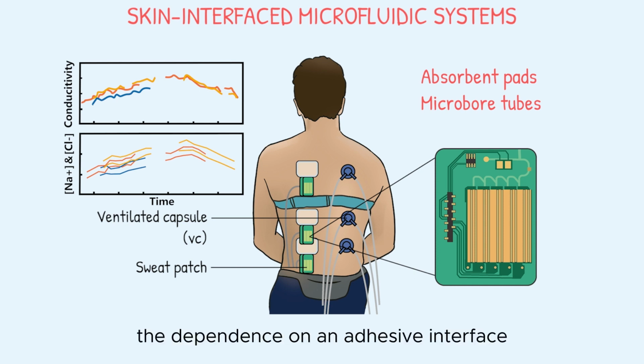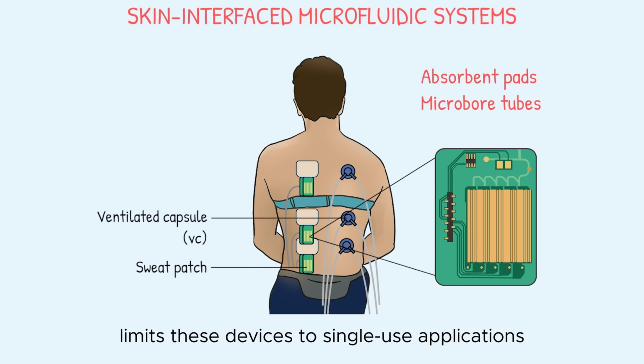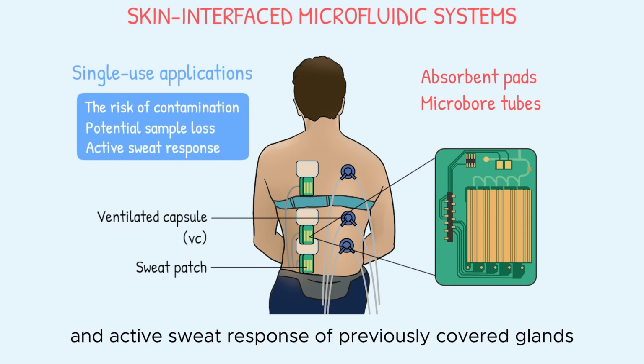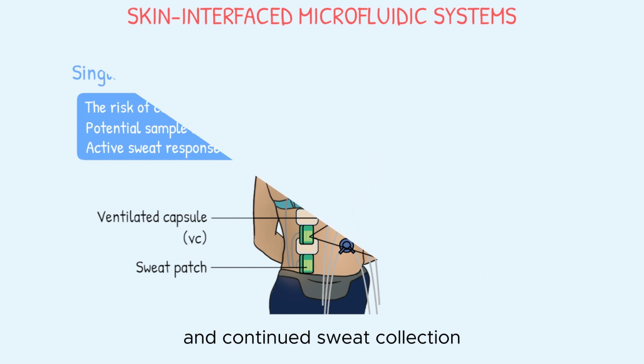Furthermore, the dependence on an adhesive interface for skin attachment limits these devices to single-use applications. Upon removal, the risk of contamination, potential sample loss, and active sweat response of previously covered glands pose substantial challenges to reapplication and continued sweat collection.